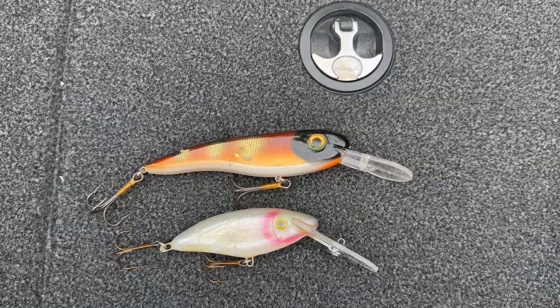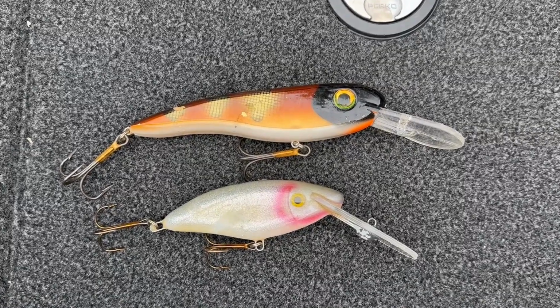Another pattern I really like now until much later in the fall is hitting rock humps. Rock humps that top out anywhere from 3 to 6 feet of water are some of my favorites. Oftentimes what I do is I cast right up on top with crankbaits, try to make a little bottom contact and pull them right off the deeper edges. It's produced a lot of nice fish for me over the years.